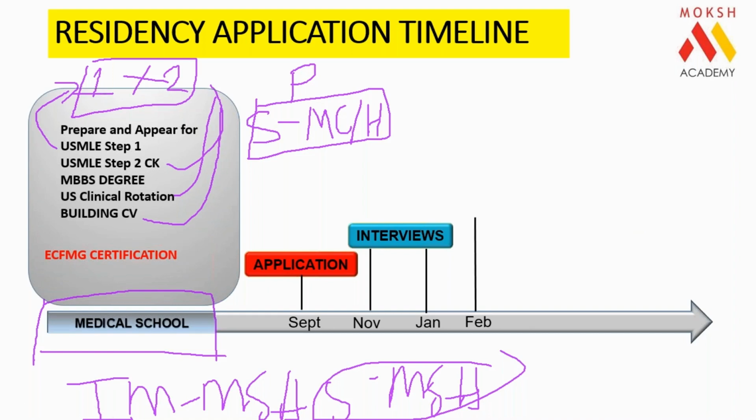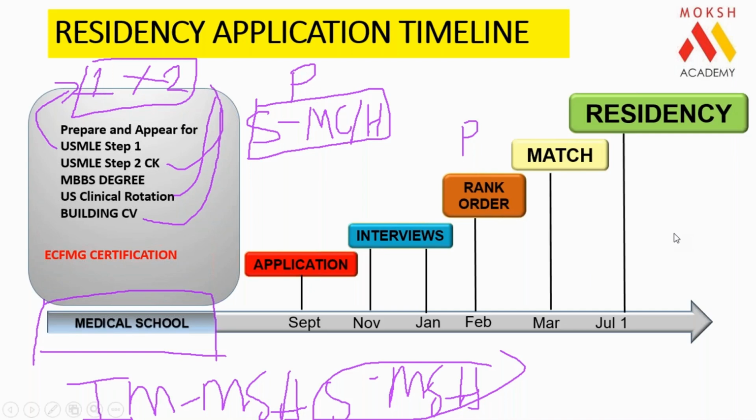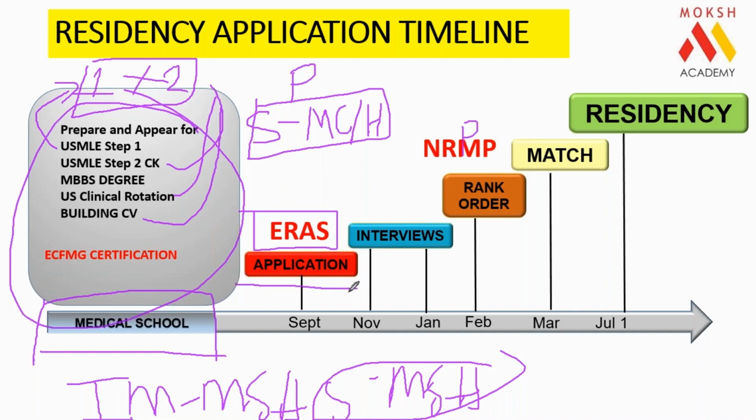Then, of course, you will have interviews from November to January, February, where you have to submit your rank order or preference order, what we call. And in the month of March, the matching happens, and from July onwards, your PG starts. So, two very important steps in this process. One is your ERAS application, where you need to submit all your documentation, SOPs, CVs, and second is your NRMP application. For this year's match, the deadline is 31st to register for NRMP. So the rank order has to be started now. Students have started filling in their rank orders now.